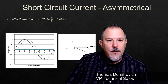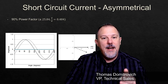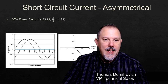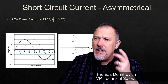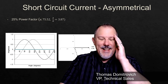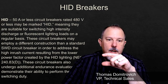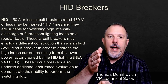When current is crossing zero on this curve, my voltage is down at minus 0.5. So I've got some voltage. I'm crossing zero. I want to stop the flow of current when current's crossing zero. But look at that angle. So what the HID device is doing is it's realizing that you have a load because it's a fluorescent load, and because it's high intensity discharge, all these great things. We know that the load and the power factor, it's harder to interrupt, and you're going to be doing it what?